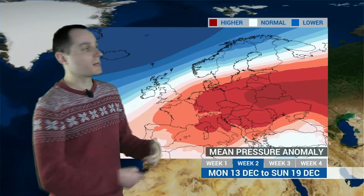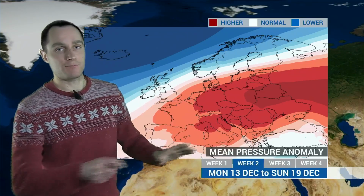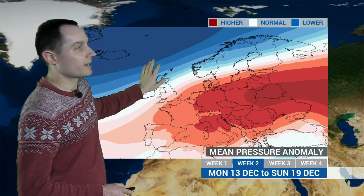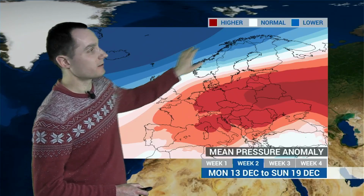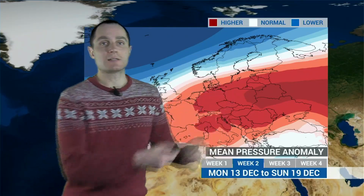And we're going to keep that sort of northwest-southeast split going for a lot of next week, I think. This is looking at the week as a whole. So we're looking at the 13th through to the 19th of December average for the whole 7-day period. And what you see in the red here is higher than average pressure across much of mainland Europe and lower than average pressure up towards Iceland and up off towards the Norwegian Sea. So generally speaking, it's very much a westerly flow of some sort.